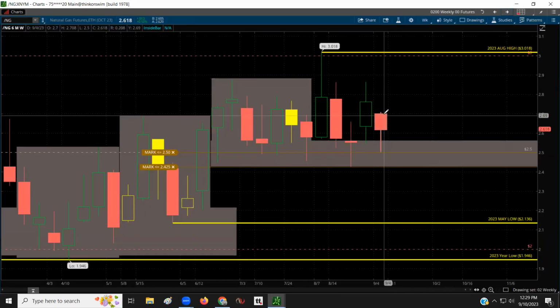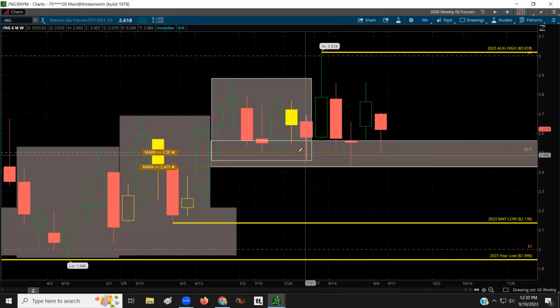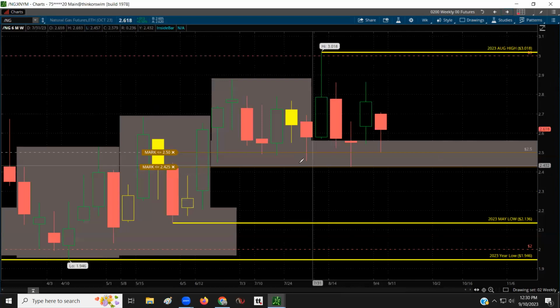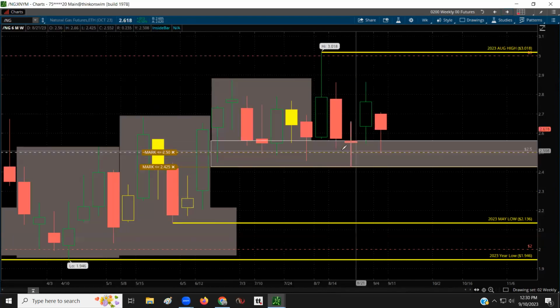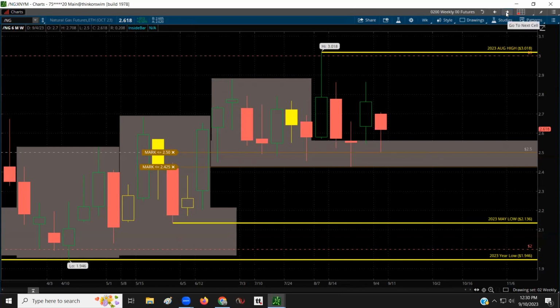Natural gas, okay, made a lower high, lower low, closed red, closed below that body. Huge wick. All these big wicks down here in the demand zone. Buyers have been stepping in here. Accumulation, demand zone, bullish bias, opportunities here. Be looking at UNG for selling put options. That's a trade idea. Collect income.